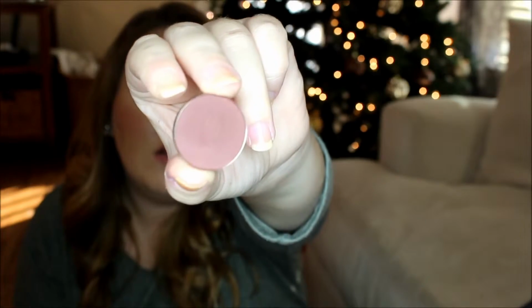Next thing I've been loving, while we're on the Morphe train a little bit, is the eyeshadow I was talking about. This is called Secretive. ES71 is the number. Here we go. I think the light on my camera is kind of washing it out a little bit, but it's just this beautiful cranberry with a hint of purple in it. It's what I have in my crease today.